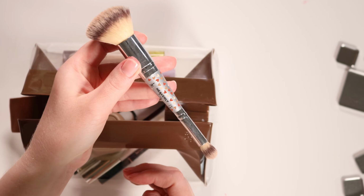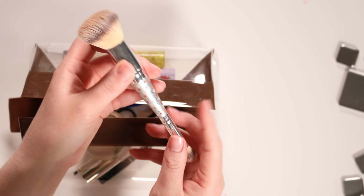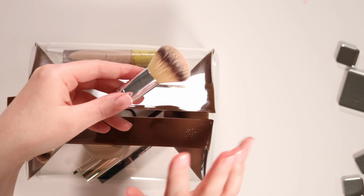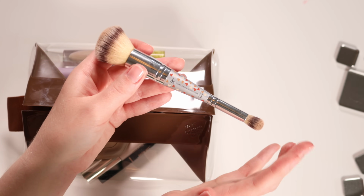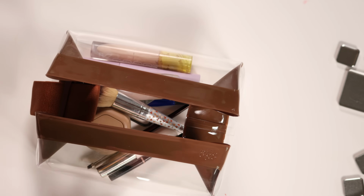I'm going to be taking this brush from It Cosmetics because this is a perfect crease brush. I am going to wash it before I take it, by the way. And this is perfect for foundation, for cream bronzer, for cream blush. It just does everything. So a dual-ended brush like this is just really nice for travel. So I'm going to take this. I'm also going to take a sponge. I just don't have it with me.